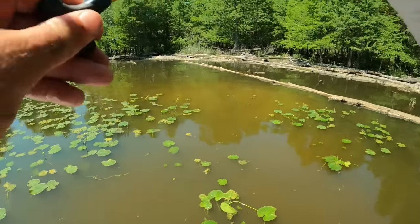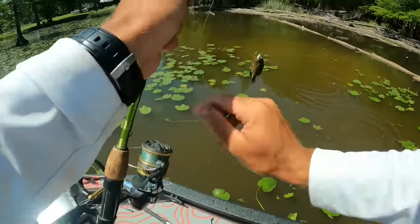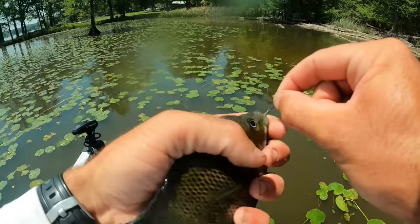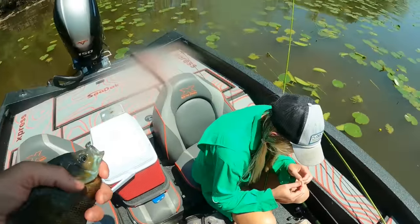Oh, it's a gar. Oh, I got a fish. Another nice one. Big old gar came up right behind us. We got smoked, but it's a nice, chunky bluegill. There we go. Nice second keeper. Put him here with his buddy.